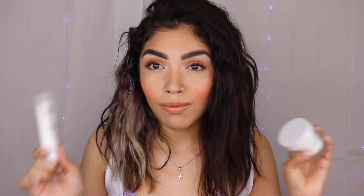I think e.l.f. is doing so good though at not doing that and really looking at skincare as something they really want to do correctly. Because with this line and even the other skincare items that I've used from e.l.f., they're really good and they're super affordable. If there's one thing that we all know e.l.f. for, is being affordable. And this line shocked me so much.